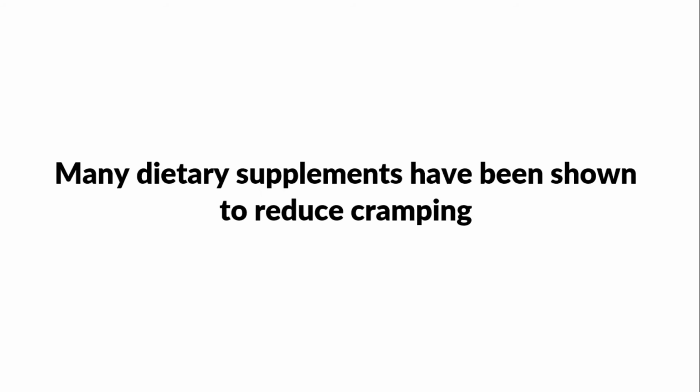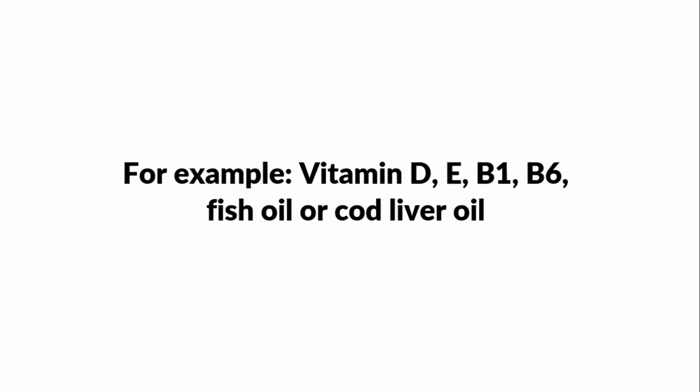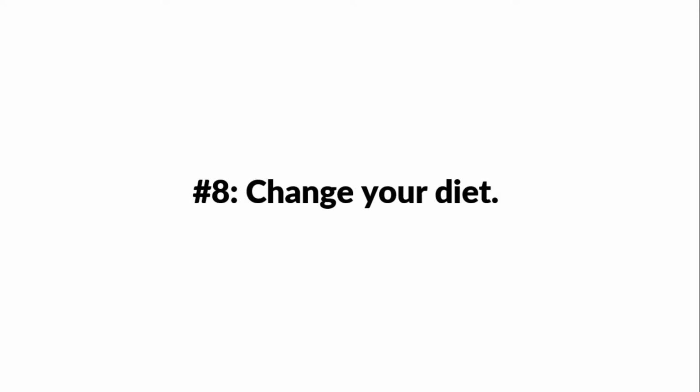Number 6, take supplements. Many dietary supplements have been shown to reduce cramping. For example, vitamin D, vitamin E, vitamin B1, vitamin B6, fish oil, or cod liver oil. Number 7, stay hydrated. Don't allow yourself to stay thirsty for long. Number 8, change your diet.